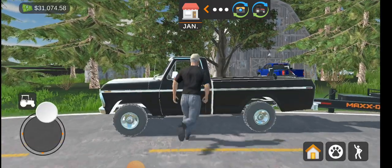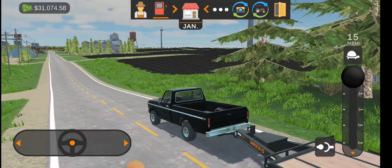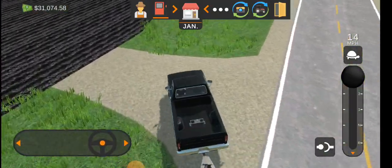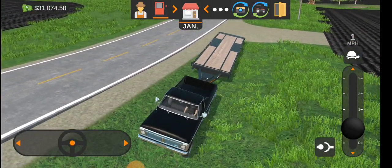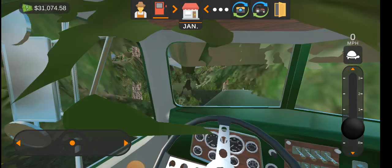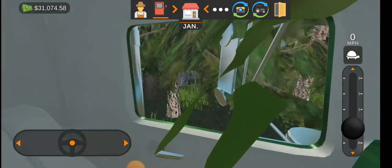Okay, I definitely do not want to park this on the road. We're going to park this over here for now. Now we've got two vehicles. I was saying I would not trust driving home. Now we're back in the pit. I think it's a big wheel.